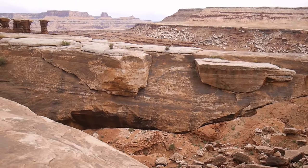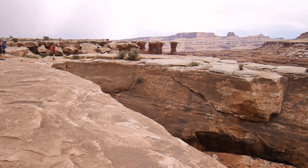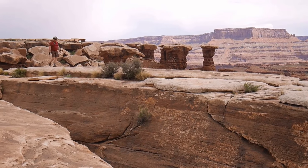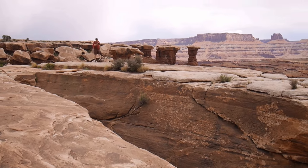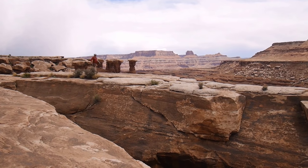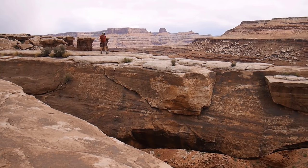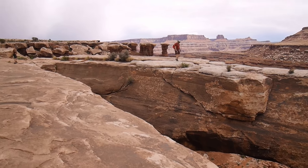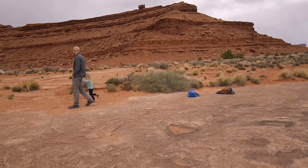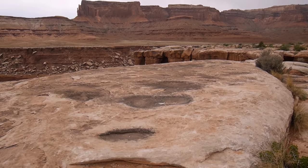If it holds my weight, it'll hold your weight. It's beautiful. There are these columns over there as well. You gotta get a picture out here. Okay, I'll get you down. Oh, people are walking on it. And here's another side.